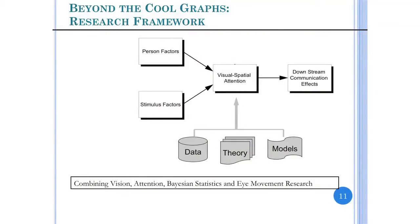So this is the framework of the research that I've been doing on eye tracking in the last roughly 20 years. What we're interested in, in the center of this figure, is visual spatial attention. What we're interested in is what people attend to. Now there's a very tight coupling between attention and eye movements. People move their eyes to locations on ads and other stimuli that they attend to. We're particularly interested in two factors that may influence visual spatial attention, which is things that have to do with the people and things that have to do with the stimuli, with the ads. We call those bottom-up stimulus factors and top-down factors.